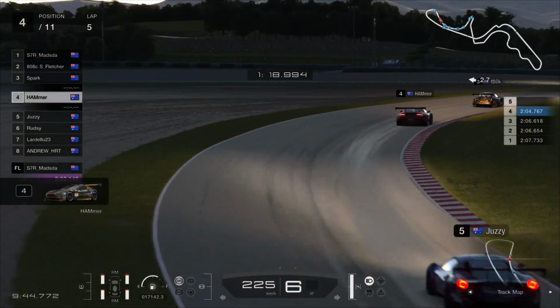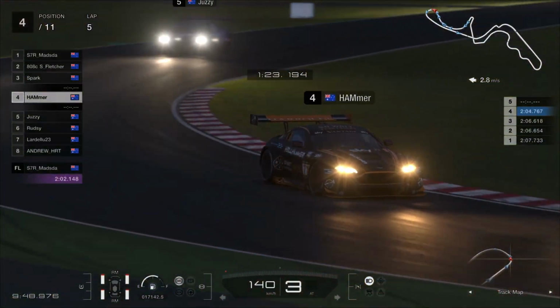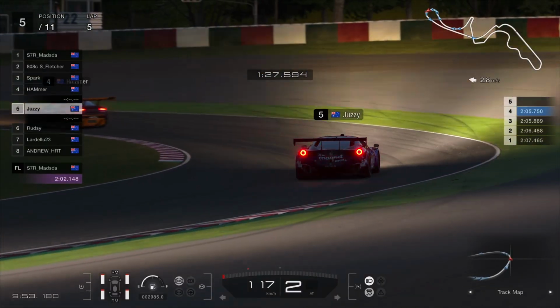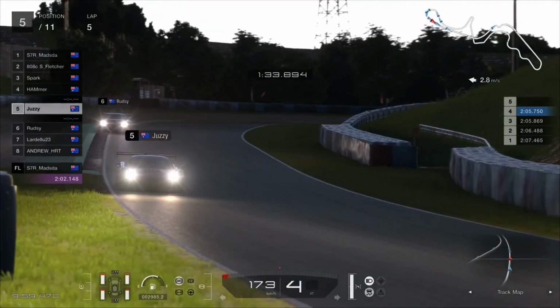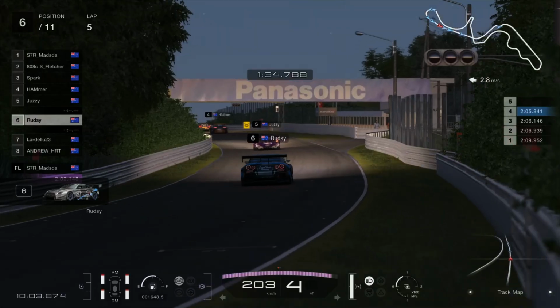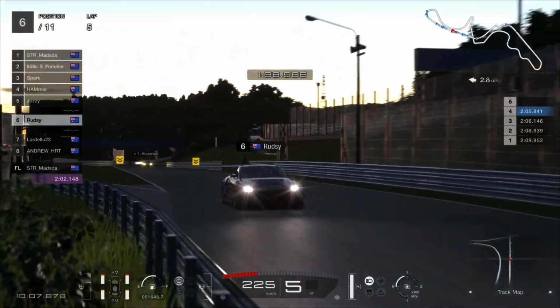Okay, as we make our way around to the big straight, Hammer in the Aston Martin trying his best to chase down Spark. We've got Juzzy right behind him, one of the naked men in the Ferrari. Three very different cars, but they're very close together as we continue on our way down the big straight. Absolutely flat out. And Rudzy, he's having a good race. He's made a couple of positions.